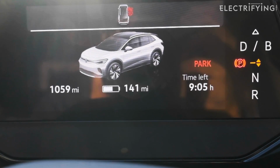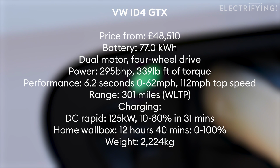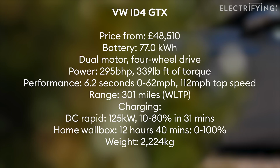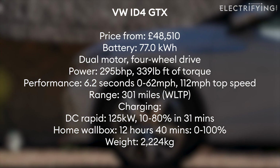Both models also get a heat pump as standard to make the most of efficiency in cold weather, and they'll both get over-the-air updates as time goes on, as well as a host of safety features. They're both 5-star top-scoring cars in the usual Euro NCAP safety standards.